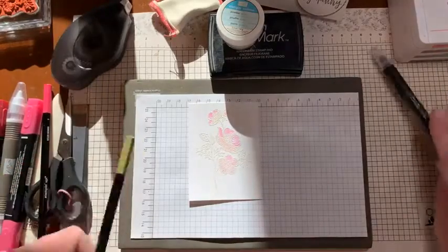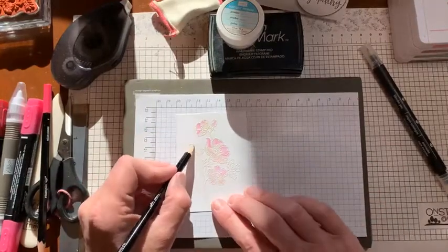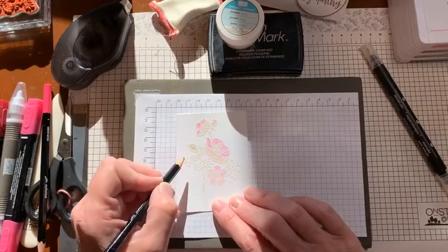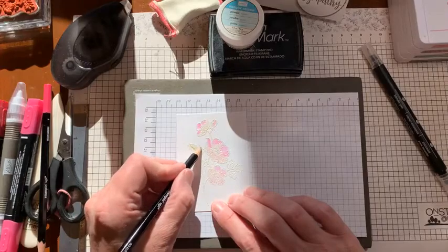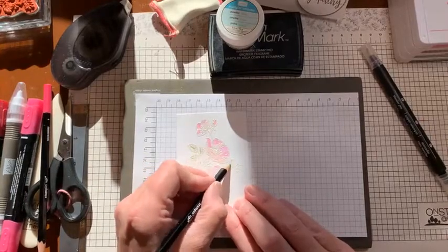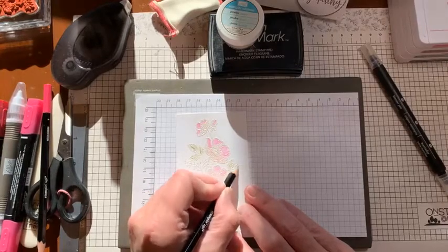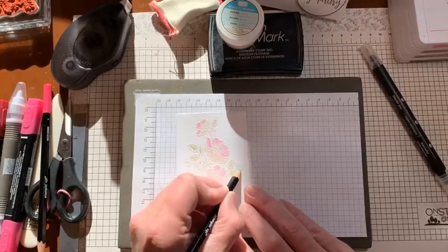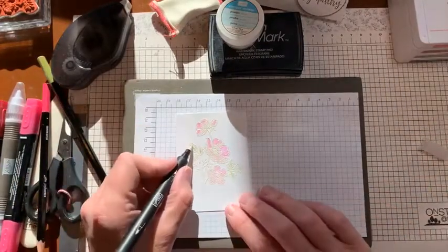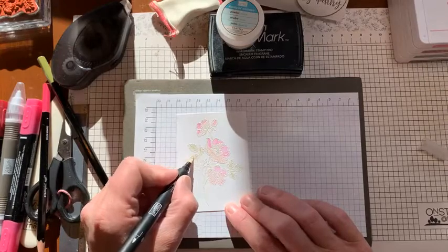So I've also got the Old Olive watercolour pencil. So I'm going to add a bit to the leaves, again, because I can. And yes, this piece here, and the leaf itself. I'm sorry I'm shaking the table. I hope it's not really bothering you. Yep, I think that's good. So now I just need my blender pen. Sort this out a bit.